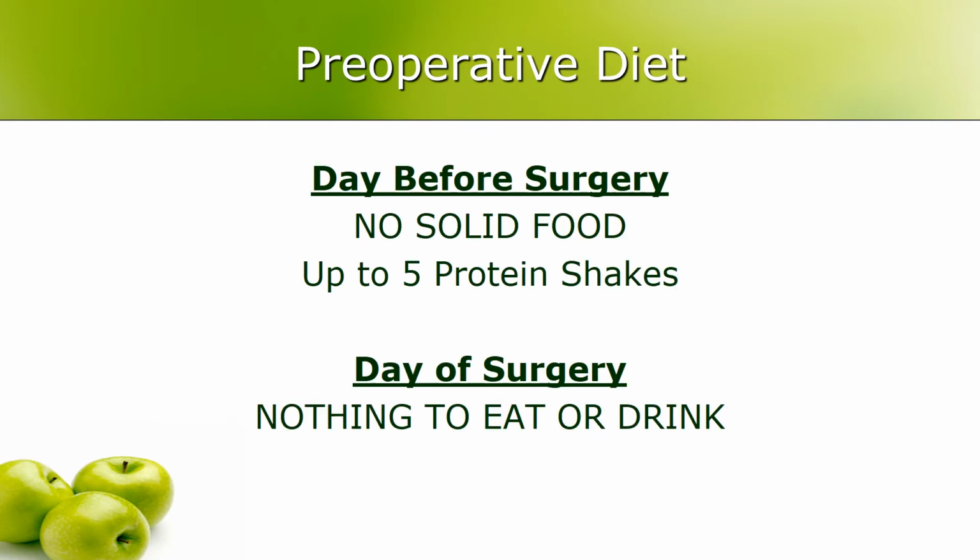So then the day before surgery, we're not going to have any solid food at all. You can have up to 5 protein shakes. You don't have to have all of them, but essentially you're just using them throughout the day to keep hunger manageable. And we just don't want you doing anything solid in your stomach the day before. And then the day of the surgery, you're not going to eat or drink anything.